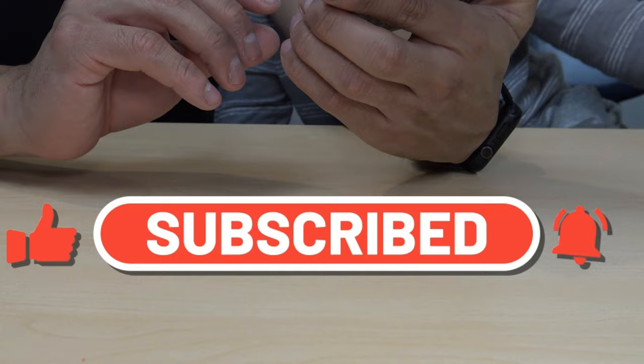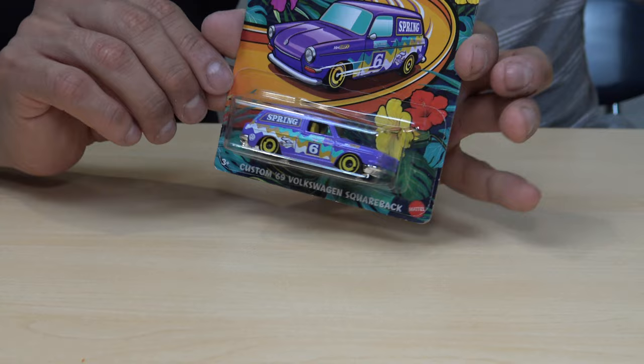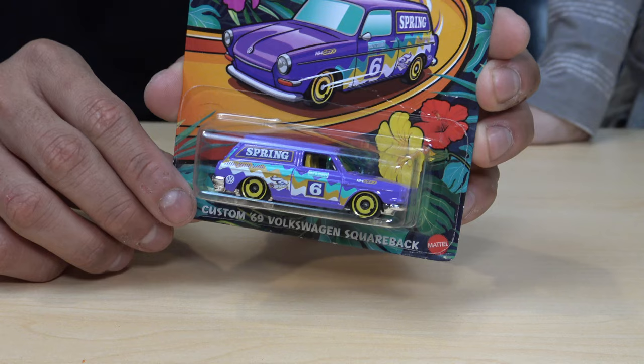We haven't been making videos for a little while because we were very busy trying to look for new cars, and we finally found some new Hot Wheels. I think it's the Spring Collection. This is the first one that we're gonna open. We found a few other ones, but we're gonna start off with this one. And we have two big ones with monster truck tires. Let's see how this one looks.